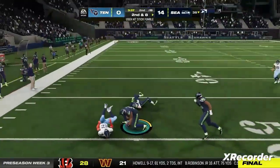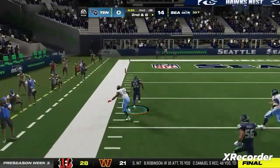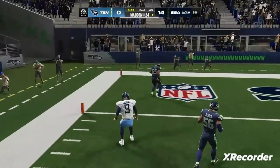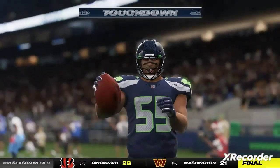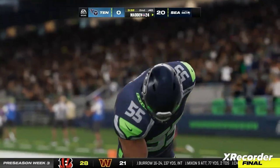And Henry's hit. He lost the football, and the Seahawks have picked it up. Inside the 10, and they bring this one back. It's a fumble recovery and a Seattle touchdown.